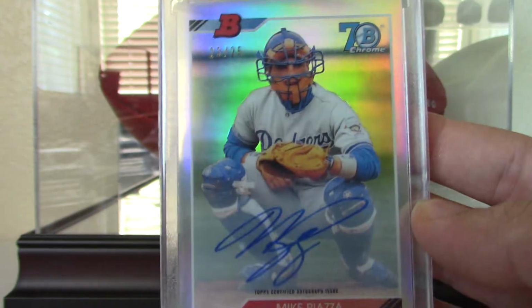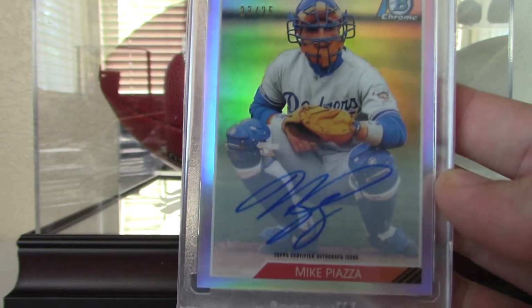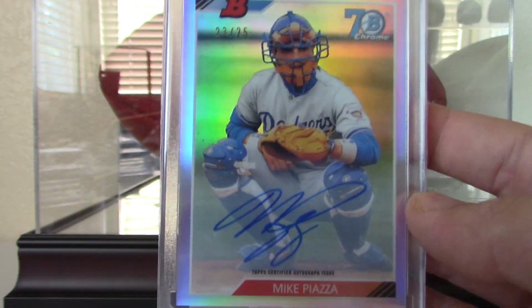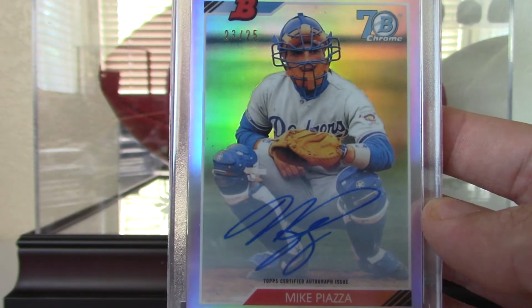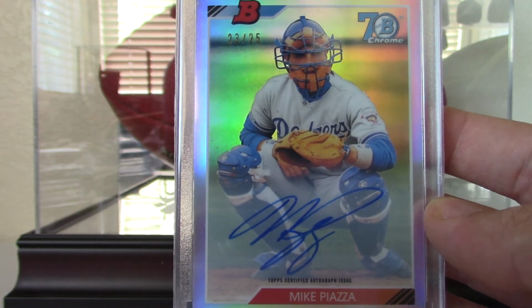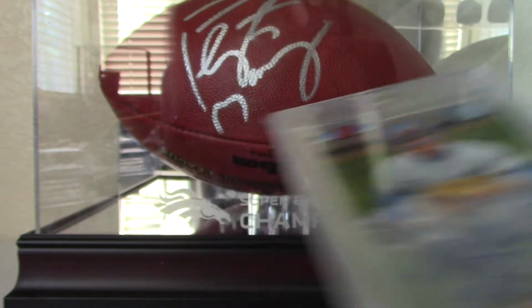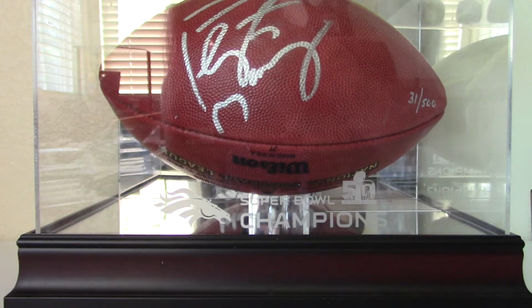This would be a fun set to do. I would just be overwhelmed by the prices, though. And I think I got this for a steal. It's one of those things, if I don't do it now, I might kick myself later. So there is that. And that'll do it for baseball.